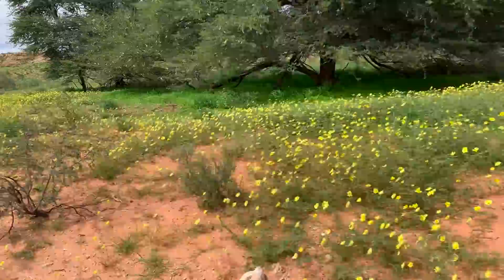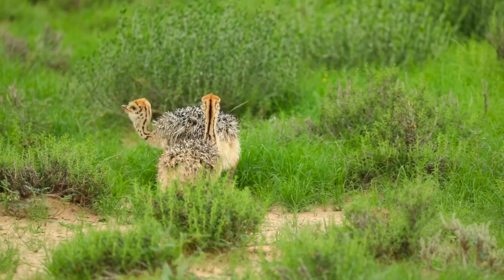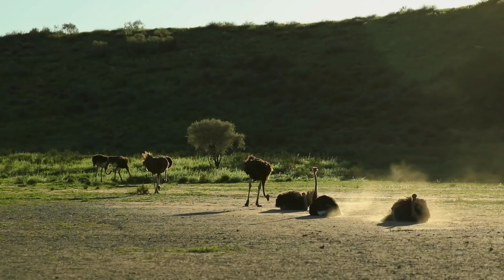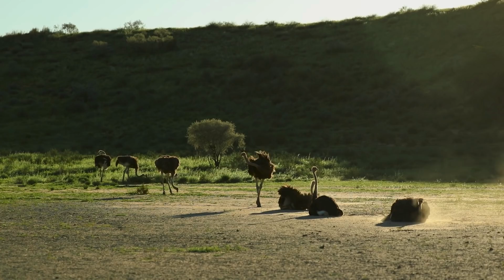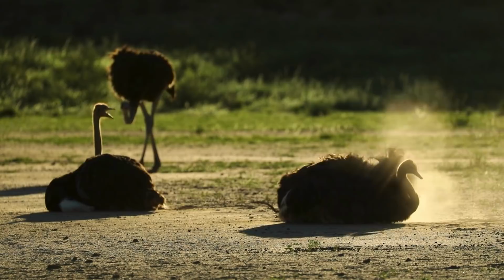Almost every ostrich family had chicks, some of them tiny and some of them a little bit bigger. We spent hours watching these little bundles of fluff foraging between their parents, who would head for the few remaining open areas in the riverbeds to take a dust bath late in the afternoon. Everywhere we looked, there were birds posing for photographs.